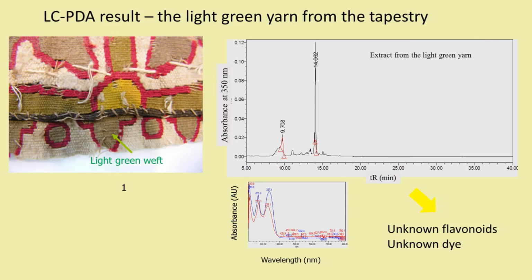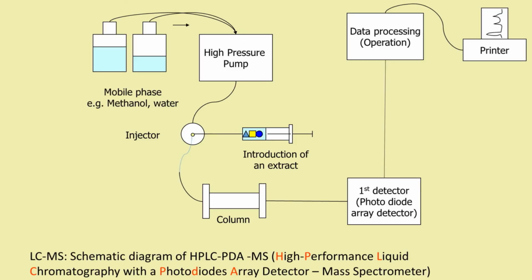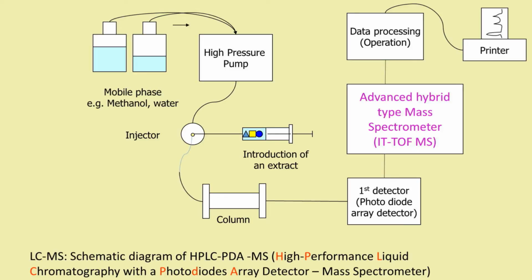The next result is a light green yarn from the tapestry. The chromatogram at 350 nanometers showed two main peaks, and these are the UV-visible spectra of the peaks. These spectra show that they seem to be flavonoids, which I just mentioned, but they didn't match any reference dye which we have. So they are unknown flavonoids, and this was a totally unknown dye. So we used an advanced analytical technique to identify the dye, called liquid chromatography mass spectrometry, in which the mass spectrometer was added as an additional detector.